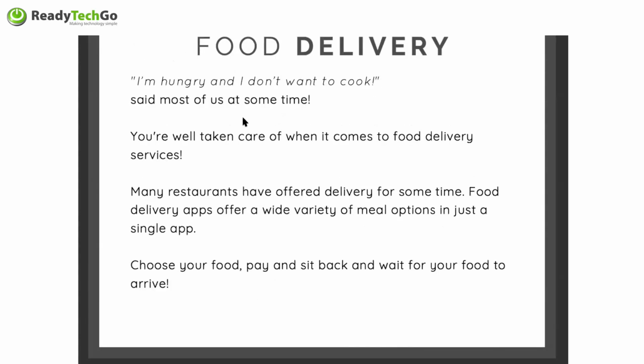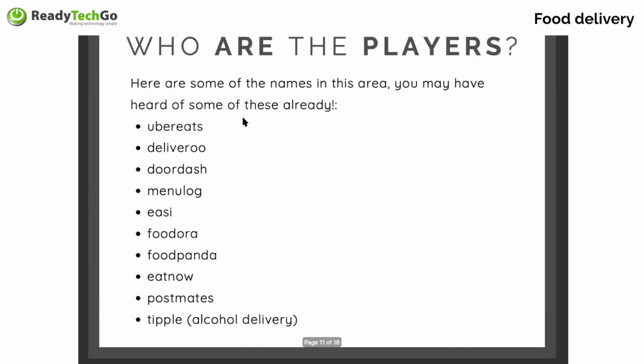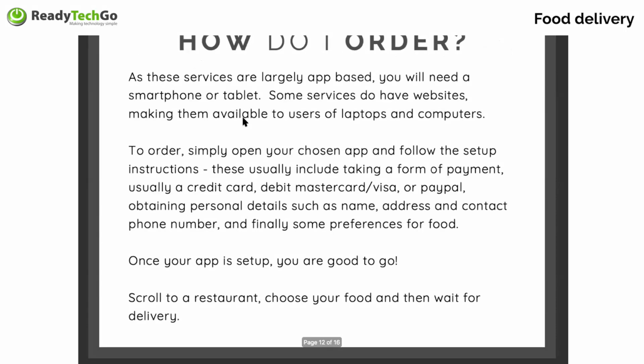We talked a little bit about food delivery there as well. So Uber Eats, Deliveroo, DoorDash, Menulog, Easy, Foodora, Foodpanda. Hey, and you can even get alcohol delivered with Tipple. Yes, so if you like a drink, you can have one and have it delivered. Could be slightly dangerous for some of us, but it's not necessarily a bad thing. So yes, you can have drinks delivered.